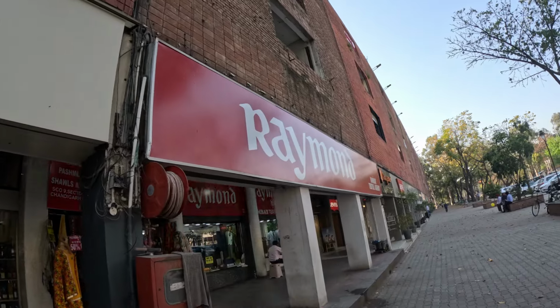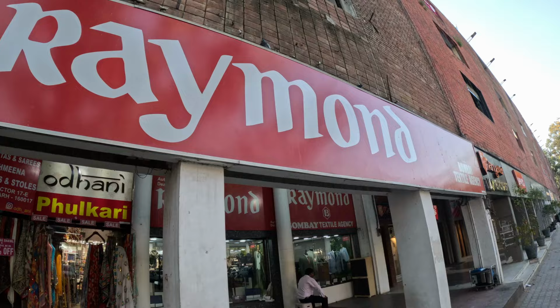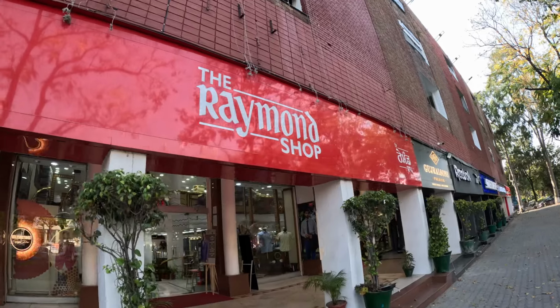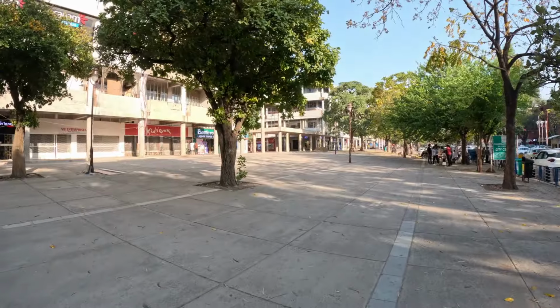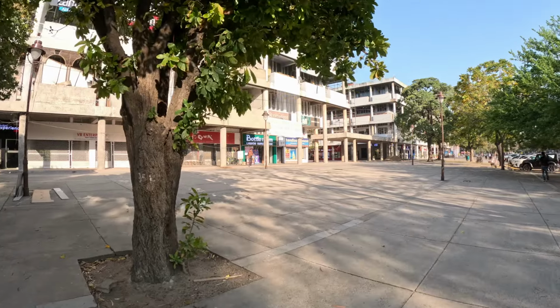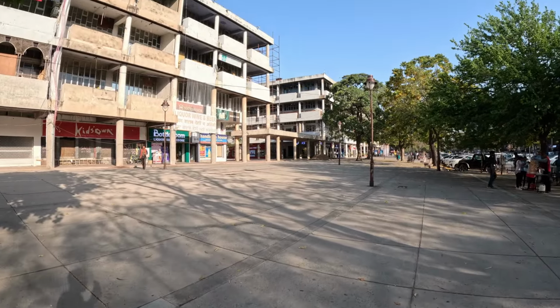We've got Raymond store number 5 or 6 here. You guys, chill. In case anyone's wondering if I'm just on a treadmill loop walking around and around, this is Raymond shop number 6. Why? And now we're on the other side. What will we find? Maybe it's just the time of the day, but the shopping zone seems a little empty.